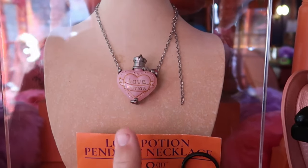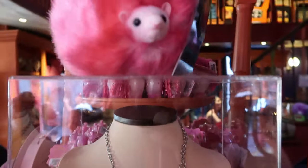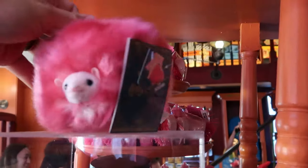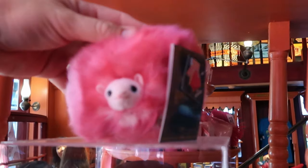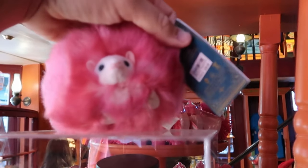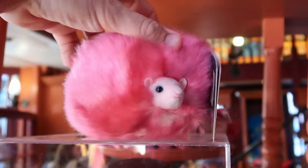It comes with the necklace and the pendant. That is $58. And one of the things they're definitely known for here at Weasley Wizard Wheezes are the Pygmy Puffs. You can do an entire adoption ceremony. Well, you'll pick the name, they'll ring the bell. And these are $20 a piece for the smaller ones that do make sound.